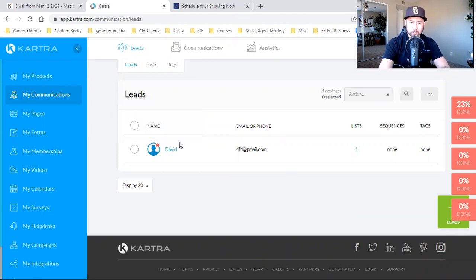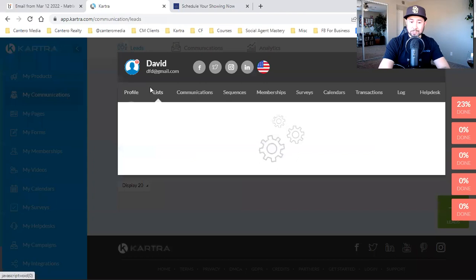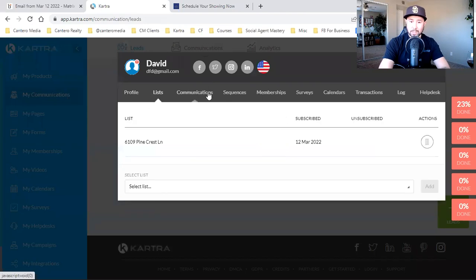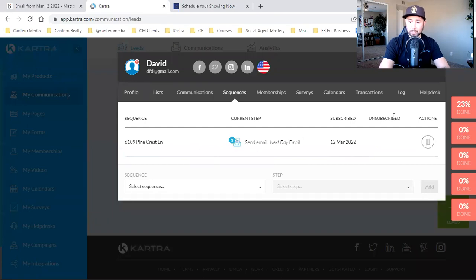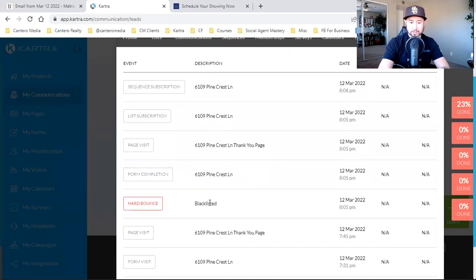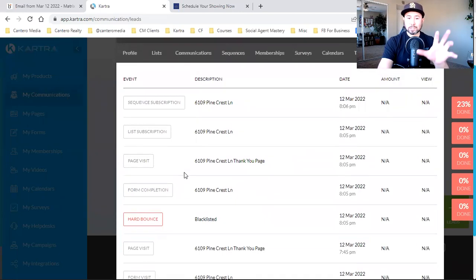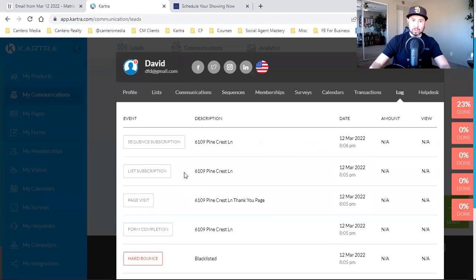But what I can also do is click on the name and I can see all the details of the lead. I can even come over here and see what list they're on, right? That's the list they're on. I can see what sequence they're in and what email went out. I can come over here, click on log, and I can see it hard bounced, obviously. It hard bounced, but it would have told me that the email was sent, right? The first email. I can track all the analytics in real time of that lead, what page they're landing on, what email they're opening, which email they're not opening. I can track all that through log.